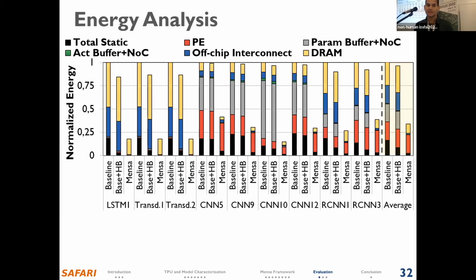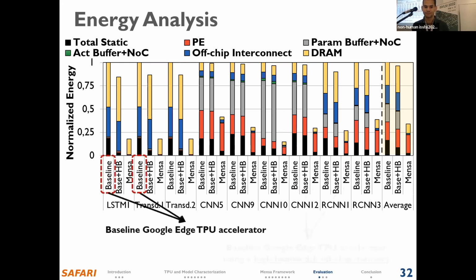So we evaluate the energy, throughput, utilization, and area of Mensa G compared to the baseline TPU. I'm going to briefly talk about the results here. Here I have energy, with different layers on the x-axis and 3 systems: the baseline TPU, the baseline TPU with a high bandwidth memory, and the Mensa G solution. And the energies are broken down into components of the subsystem.